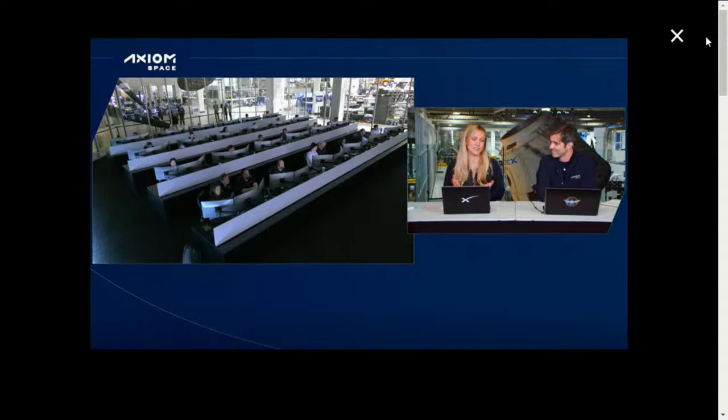Now, for those of you that have just joined us or might not be familiar with what the Axiom crew has been up to, they did launch on, when was that, April 8th. The mission was initially intended to be an eight-day mission. It ended up being 15 days on station, total of 17 days on orbit.